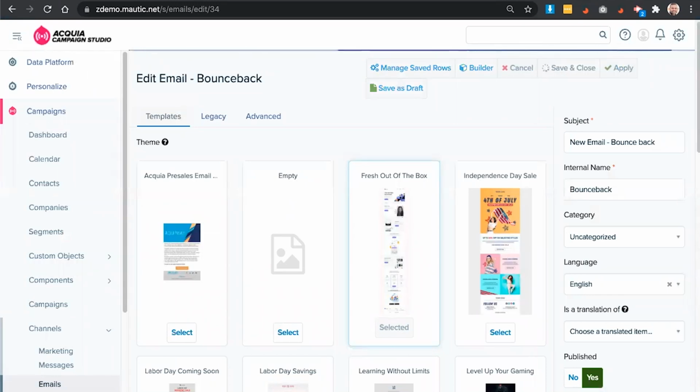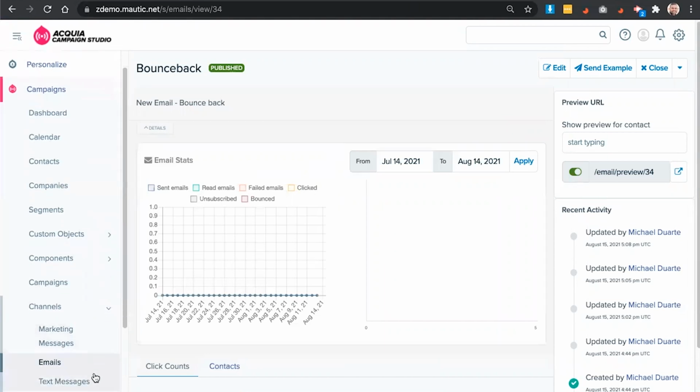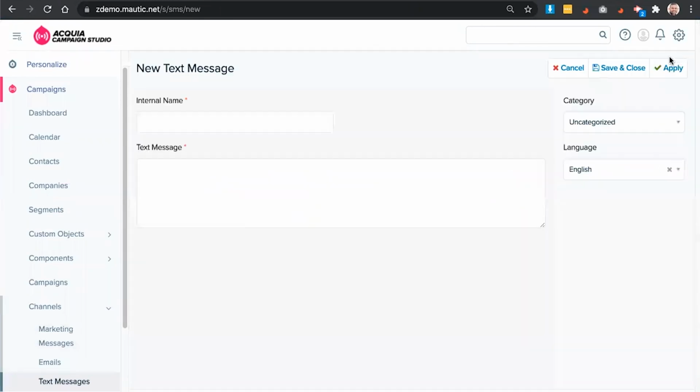What we just saw was how users on your team do not need to be developers. They don't need to write code or be super technical to create these beautiful emails. Now that Whitney has created her email, she's off to her next task, which is writing a new SMS message her team can leverage with different campaigns. In this view, she will create a new text message. Again, this is going to be a bounce back SMS message. So we'll go ahead and add the appropriate details.